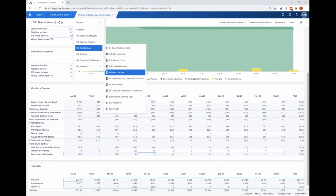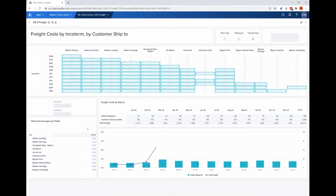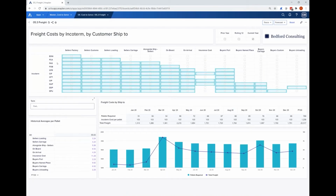I won't go into too much detail on some of the other driver-based pieces. We have things like freight, so down to individual Incoterm, attaching an Incoterm to a customer, looking at the units in a conversion table that says for how many units do they fit into a case, how many cases onto a pallet, cost per pallet, across different Incoterms. Again, a whole series of driver-based calculations to get to the cost it takes to ship to a customer.